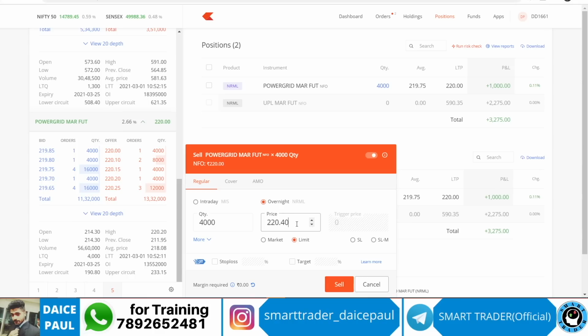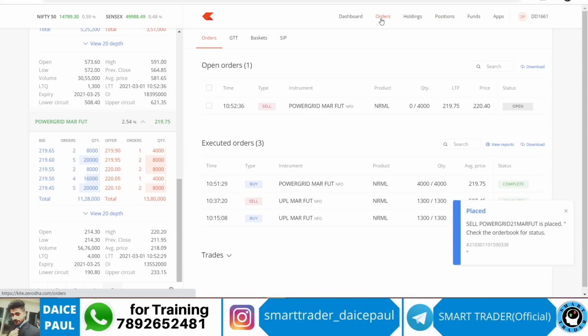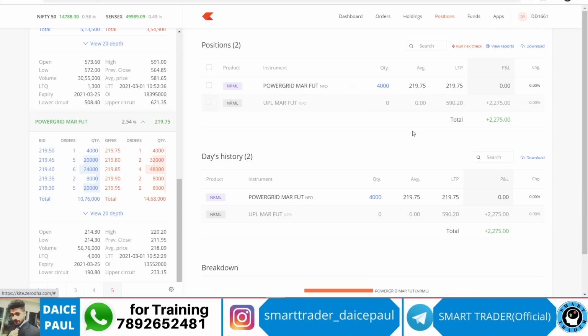During the day, it may take time, it may be quick, it can be slow depending on the volume. Slowly it will go towards our target, and it will hit the target. So putting a limit order is always good. The greediness and all those factors will reduce. So I'm just putting 220.40 here and leaving. This will be pending in the list right now.